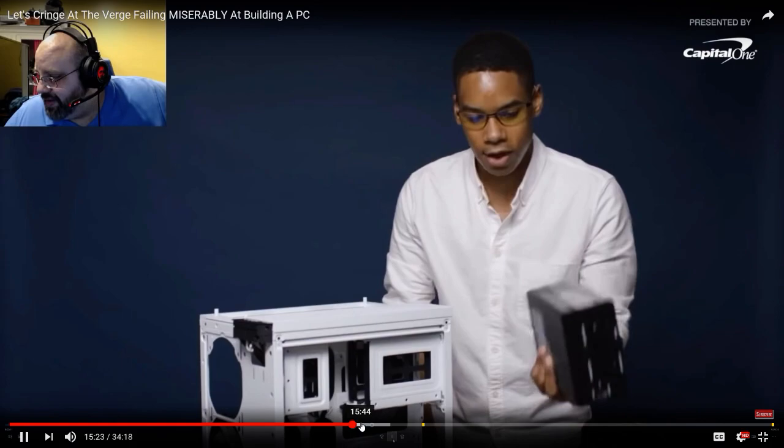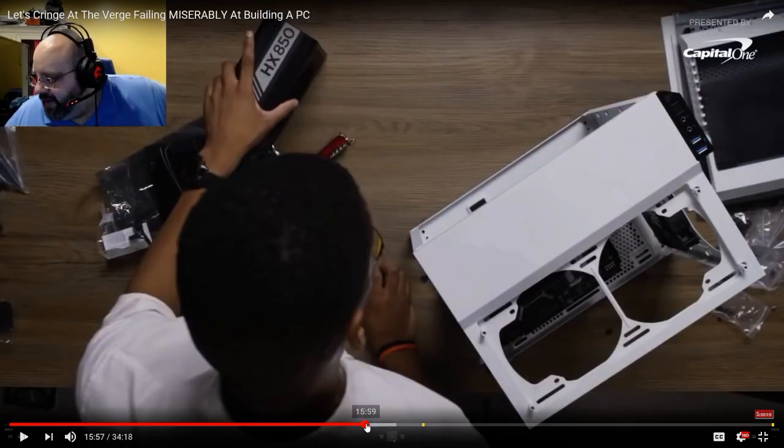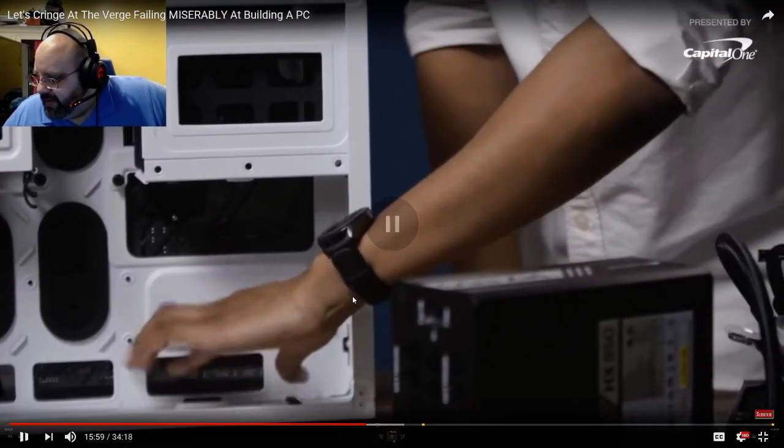So all you have to do is take the brick with these little insulating pads. Okay, he called them insulating.